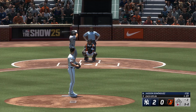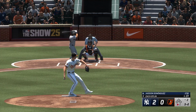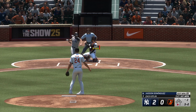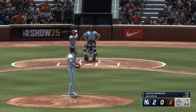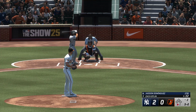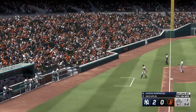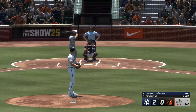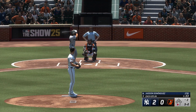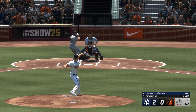One out, bases empty. Fouled off, and they'll do it again. One down, bases empty.